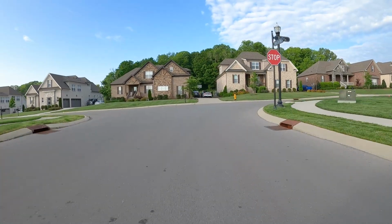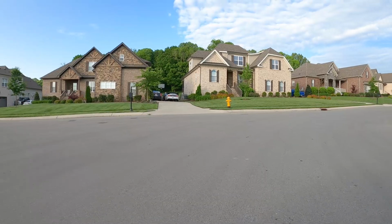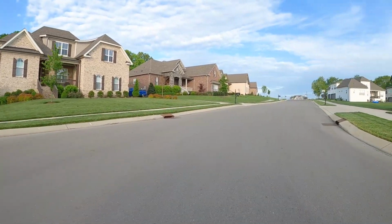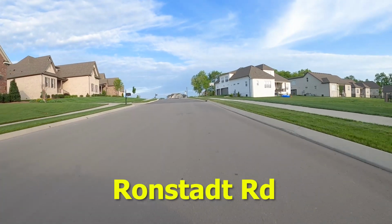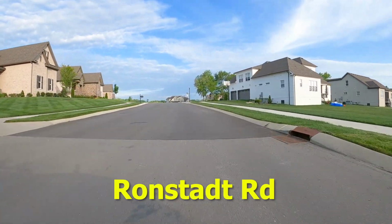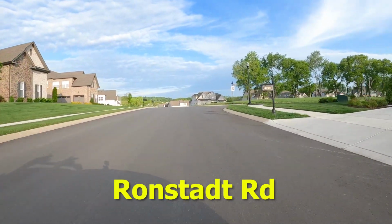Blue skies ahead. Look at those homes straight ahead. Beautiful. They did a really good job with the architecture on these homes, the landscaping. It's just the overall feel of the neighborhood is awesome, and that's why people want to move here.